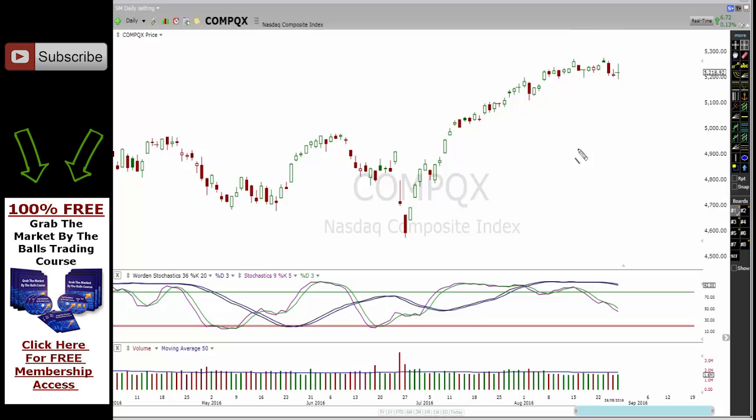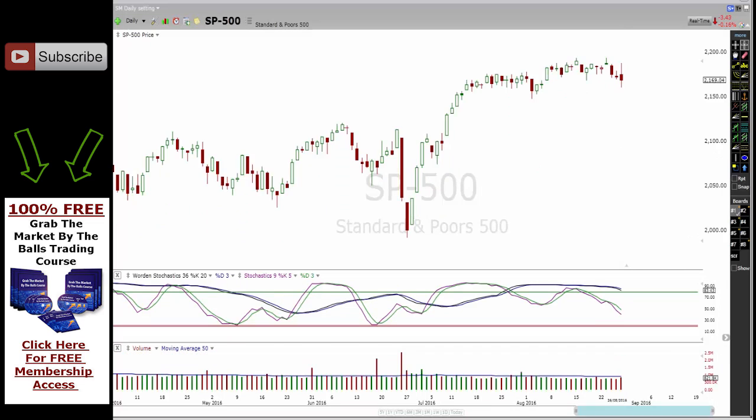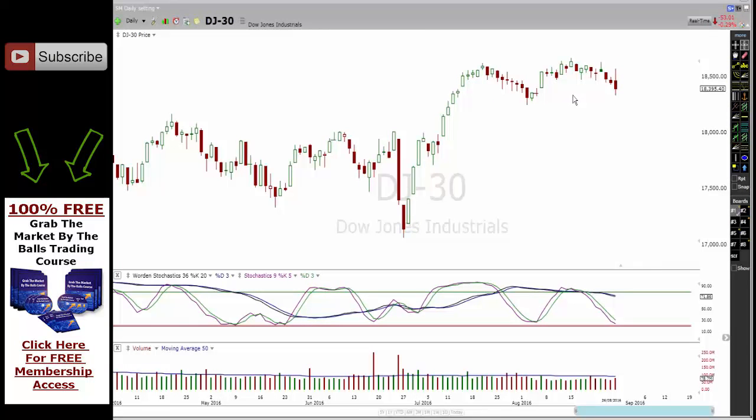So that's for the Nasdaq. Same for the Russell as well. With the Russell, I reckon a break below today's low, or Friday's low, and then we're likely to see more downside to come. S&P, same thing, but we still have a lot of support on the S&P, and the Dow Jones is very strong. Not much going on through there.